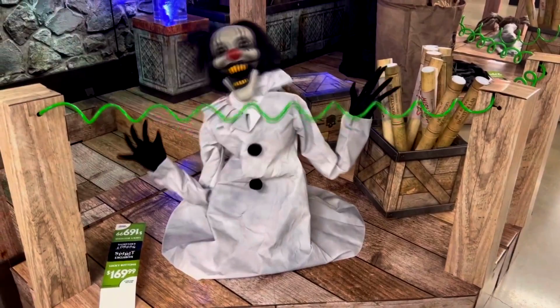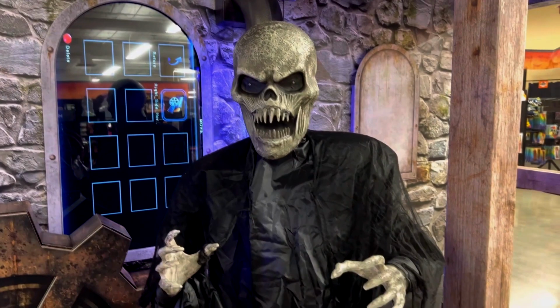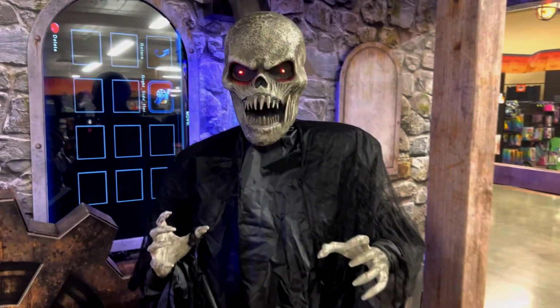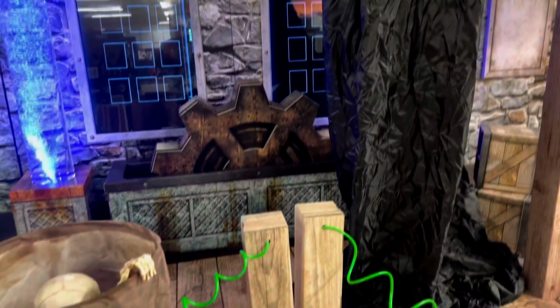Actually a pretty neat prop for what it's doing. That's actually not bad. I like it. And then they got this one right here, Mr. Dark. Oh, here it goes. It's gonna pop up. I'm stepping on it. Oh wow, that was way up there. That's a really good prop. Okay, I like that. I got some really cool stuff over here too.